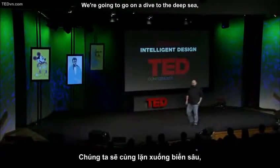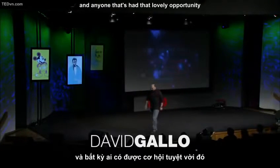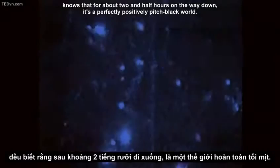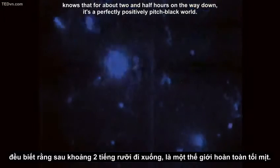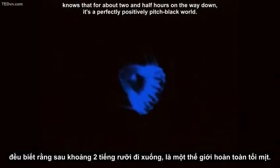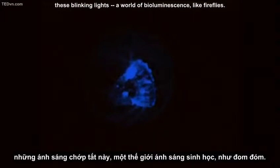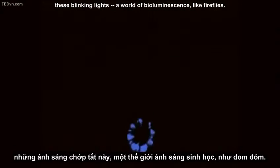We're going to go on a dive to the deep sea. And anyone that's had that lovely opportunity knows that for about 2.5 hours on the way down, it's a perfectly, positively pitch black world. And we used to see the most mysterious animals out the window that you couldn't describe, these blinking lights, a world of bioluminescence like fireflies.